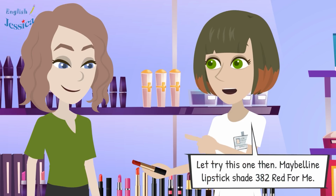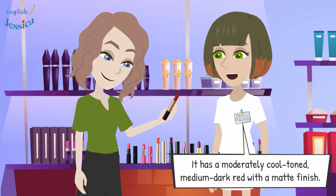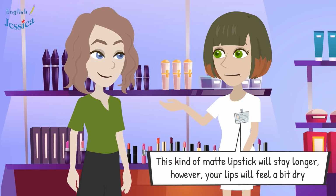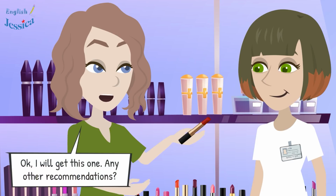Let's try this one then. Maybelline lipstick shade 382 Red for Me. It has a moderately cool-toned, medium dark red with a matte finish. This one looks gorgeous! I like it. This kind of matte lipstick will stay longer, however your lips will feel a bit dry. So don't forget to soften your lips with lip balm like 10 minutes before applying the lipstick. Okay, I will get this one.